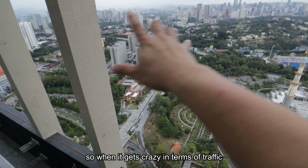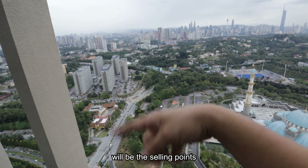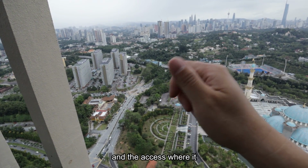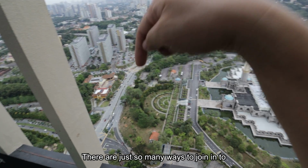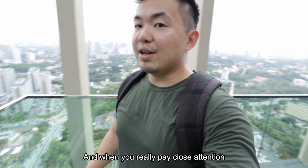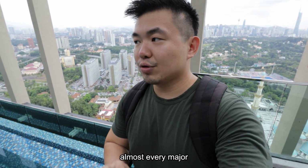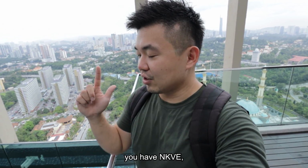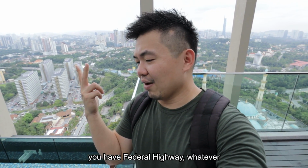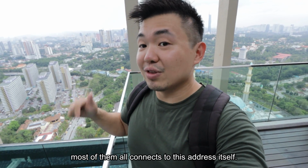So when it gets crazy in terms of traffic, it will, but the distance will be the selling points, and the access where it connects up to main highways. There are just so many ways to join into Mont Kiara and Dutamas area. And when you really pay close attention to the address within this area, almost every major highways connects to this. You have Duke, you have Wind, you have NKVE, you have Federal Highway, whatever, right? Most of them all connects to this address.